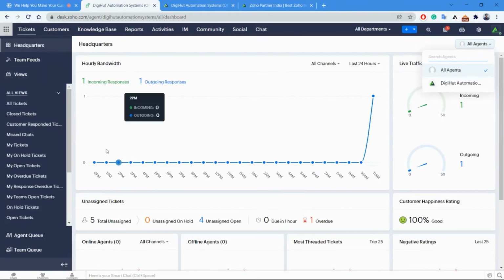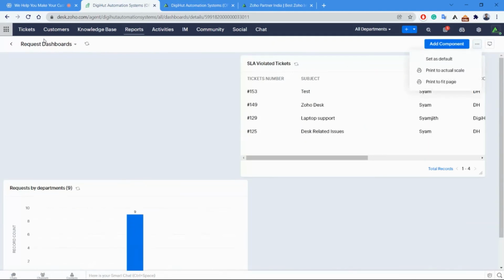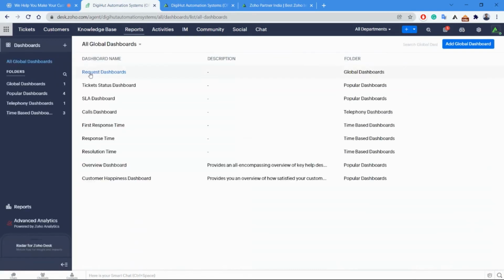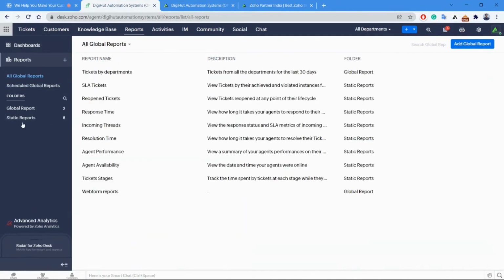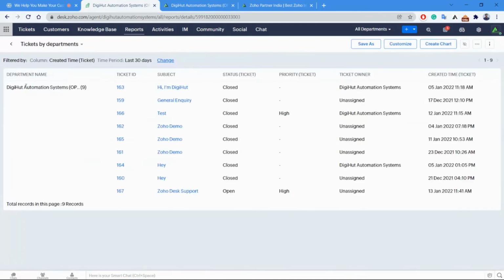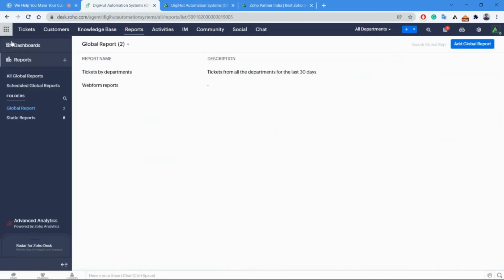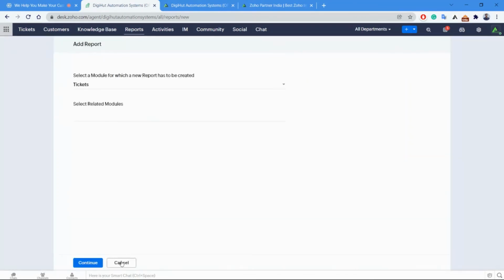And if you go to the reports here, you can have multiple reports also. You can have global dashboards. You can have reports in the reports section itself. If you go to the global reports, you can have tickets by departments, then tickets by web form reports. Apart from all these things, if you want to have your own custom reports, just click on add global report and you can have your own reports customized for any of these modules.